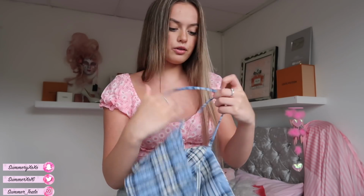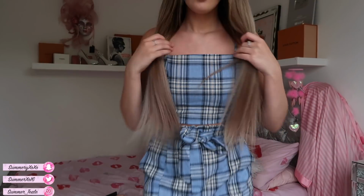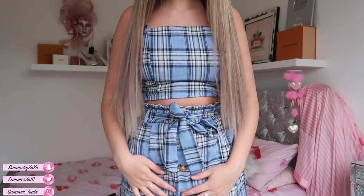Try it on. Love blue. Blue's one of my favourite colours to wear. Literally in love. Oh, I need to show you a better view. One of my favourite things I've ever tried on. I love it. I thought the brown buttons would just ruin it, but you can't even tell the buttons are on it.